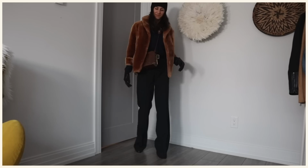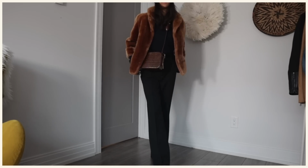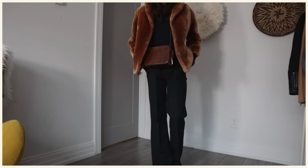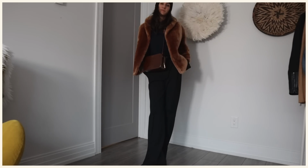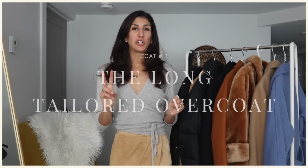I often find that a shoulder bag is too difficult because it's too bulky, it always falls off. So I look for a bag that I can wear underneath the coat as a crossbody. So I can still be hands-free, it looks kind of cool, and I don't have to worry about it falling off my shoulder. Okay, I've got two long coats for you.